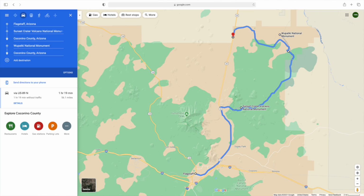From Flagstaff to the Sunset Crater National Monument, and then on to the Wupatki National Monument, is about 56 miles. It'll take about an hour and 15 minutes. There's not much out there though, so plan on it being a round trip, unless you go on to the Grand Canyon.